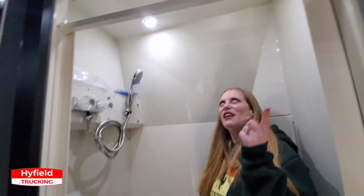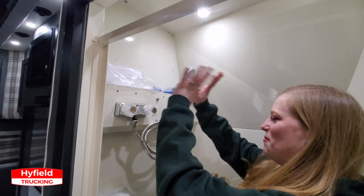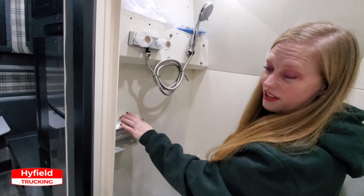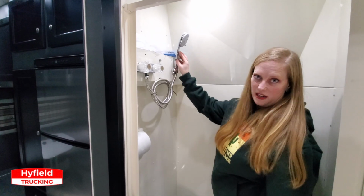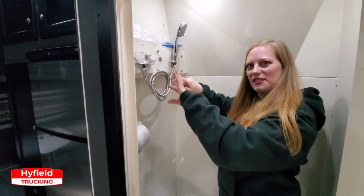All right, yeah, you got a vent fan in here. The lights are really good in here. You got good acoustics if you want to sing. So you got the shelf up here that you can put your shampoo and conditioner, all that. You actually have your toilet paper over here, which is covered so no water gets in it or anything. And then you have the switch on the nozzle or on the handle right here so that you can turn it on or off.